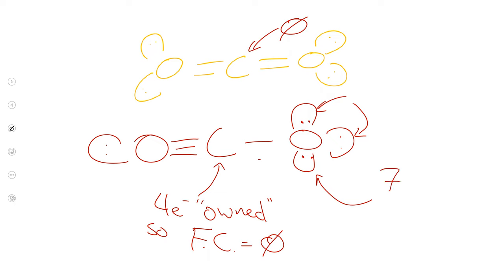So that's seven electrons owned. And how many electrons does oxygen have on the periodic table in its valence? Six. So it has one extra electron compared to the periodic table. So what's its formal charge? Positive one or negative one? Negative one, because it's got one extra electron, right?